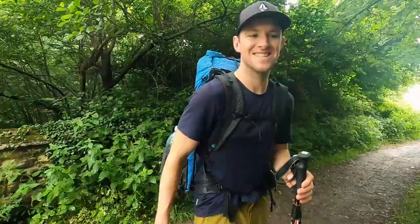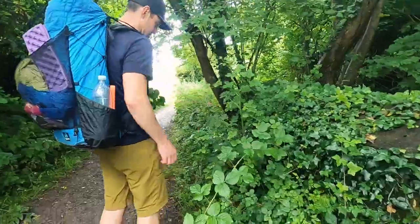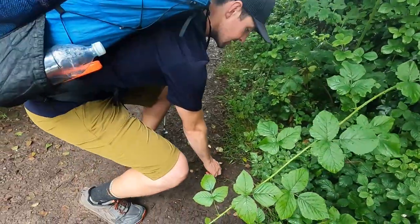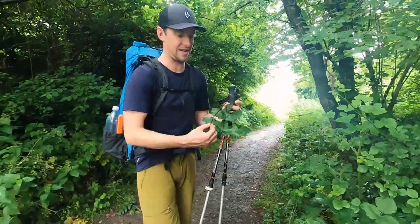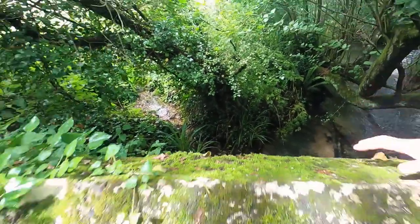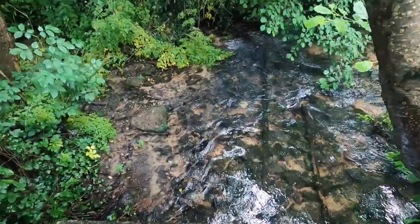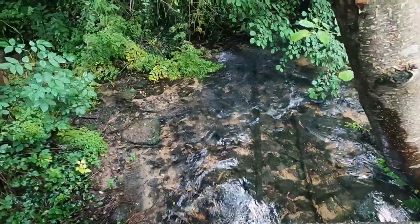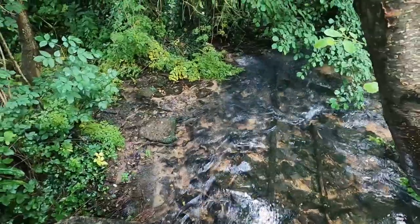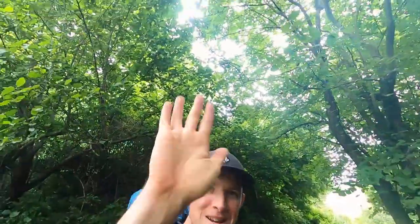Should we play poo sticks? Yeah. Okay. I'm gonna have this one. I want that stick that's on the floor. And your foot, little one. This stick? Yeah. Okay. I'll toss them out a little bit. Steady. Go. I think they both got stuck, which I think by default makes us both winners. Woohoo! Yay! High five!